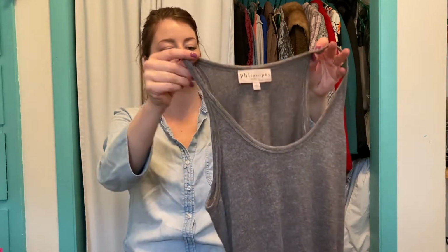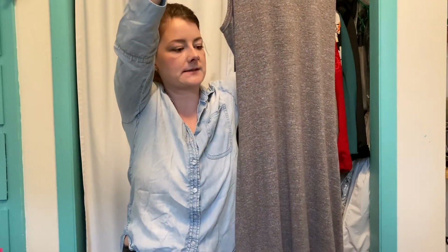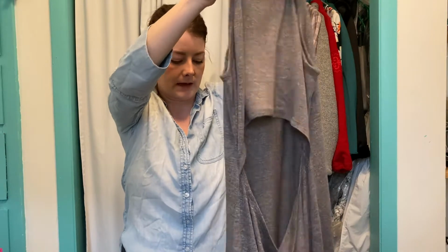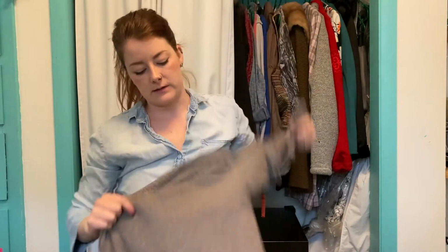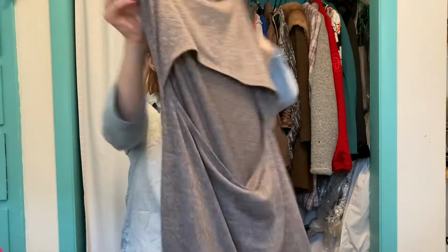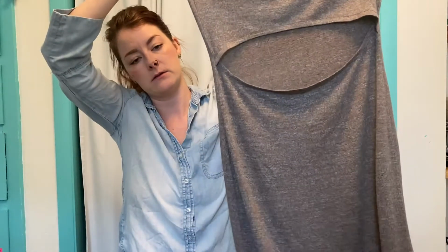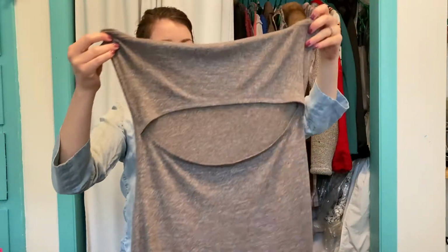Next up, this is a Philosophy. It's not a lawn dress. It's a past the knee length, and it has a round, almost high-low bottom hem. It is a women's size large, and the coolest thing about this dress is that it has a hole in the back, so an open back. So real cute, kind of basic sweater dress. Philosophy is a brand that I don't always pick up, but if it's a really cute style that I think will sell, then I do.